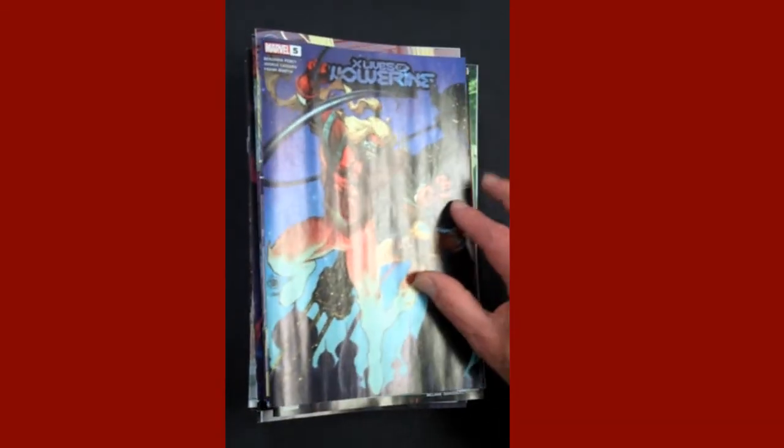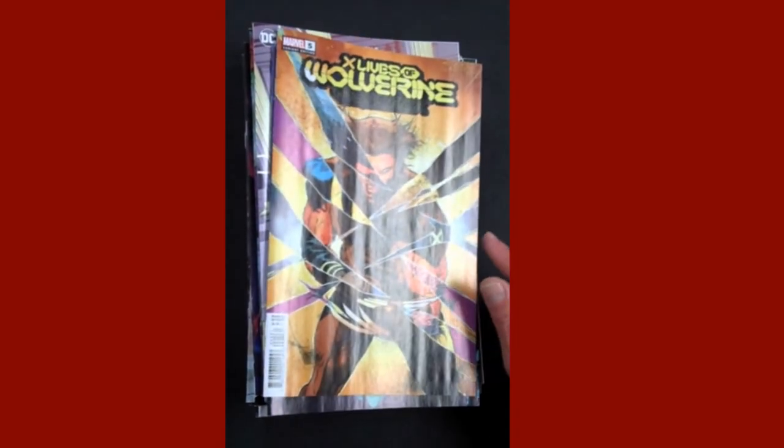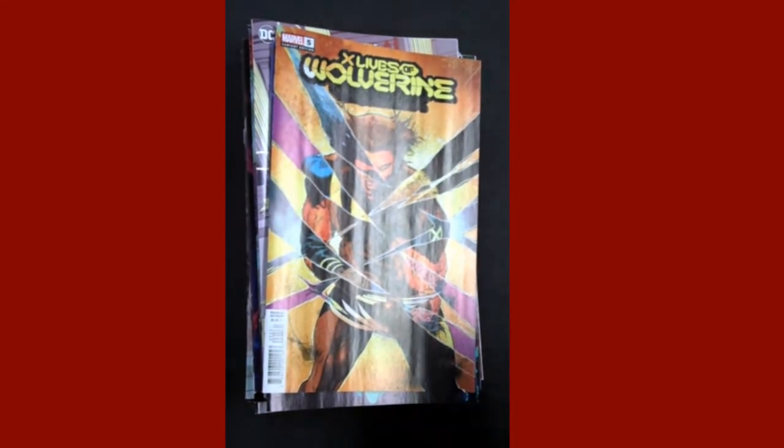And then finally, from Marvel, we have issue 5 of X Lives of Wolverine. And several variant covers for that as well. And that looks like it for the comics this week.